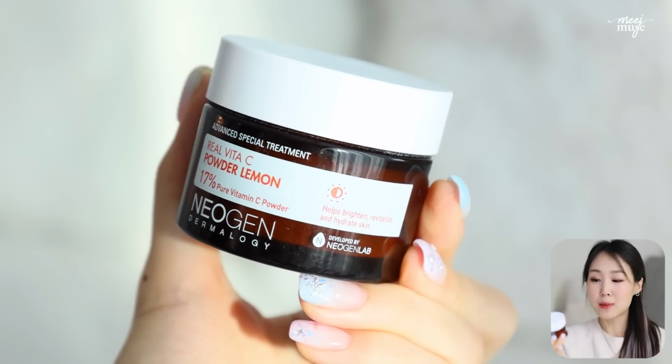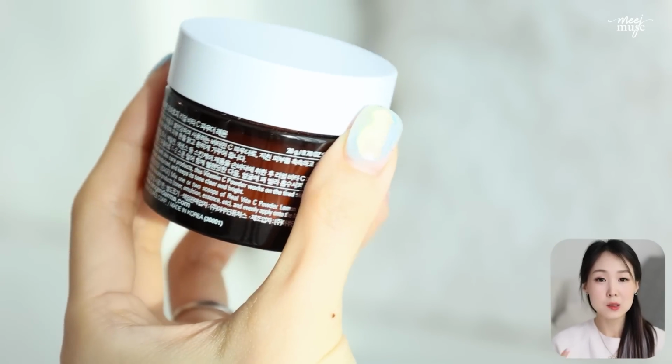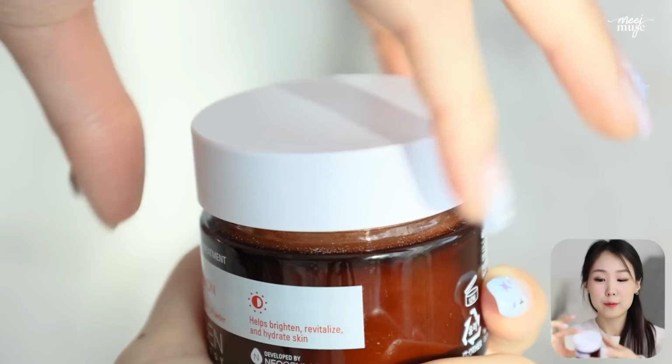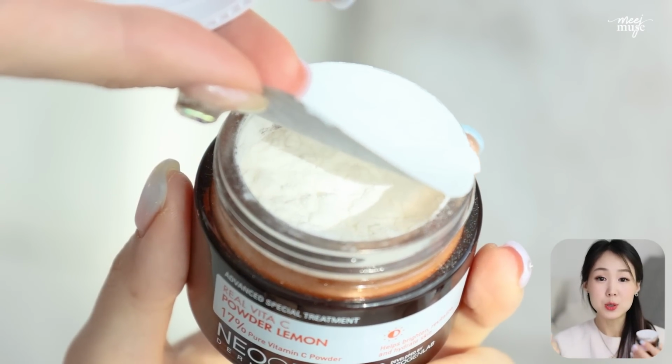2021. In terms of vitamin C powder, the one that I've been loving the most has been the Neogen one. So this is the Real Vita C Powder Lemon. It's got 17% pure vitamin C powder, which obviously helps with your skin tone, dark circles, spots, pigmentation, helps to revitalize and hydrate the skin as well. And yeah, it comes with a lot of powder in here. It's a glass bottle to keep it nice and fresh, and even better if you store it in the fridge.